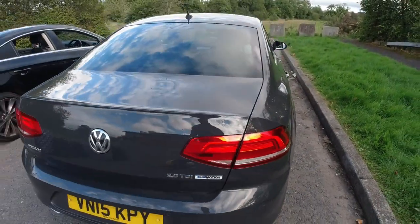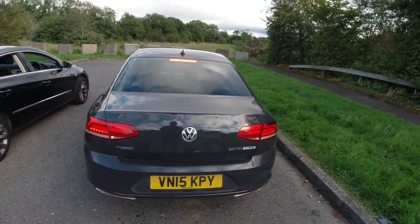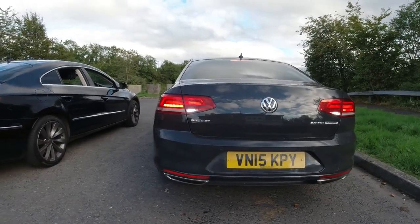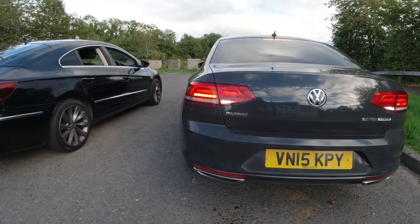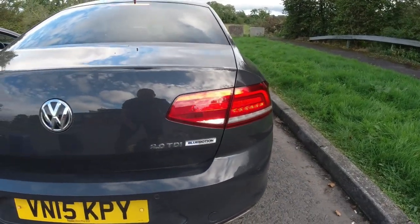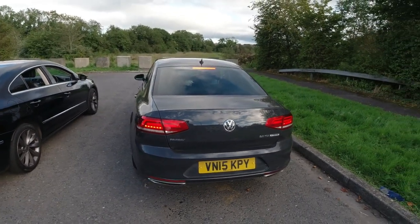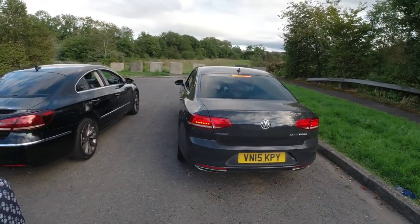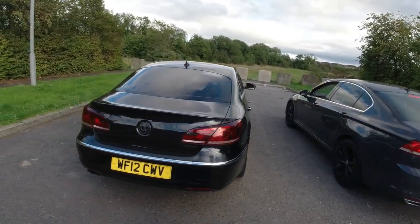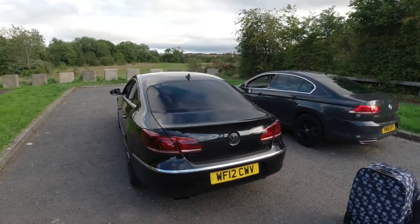It's actually hard to tell because it's still very... It's not dark yet. Okay, that's the stoplight. And we've got reverse, which is kind of similar, a bit more visible during the day. At night, in my opinion, doesn't make any difference whatsoever. So this is the Passat, and here we've got CC. Passat, CC.